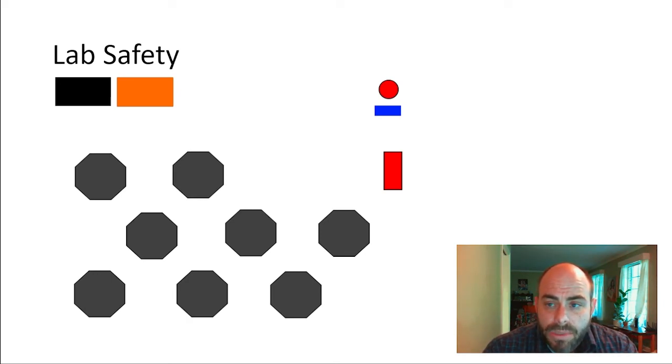You can go gather the materials as you need them, and some labs require you to get all your materials up front. Others, it's good to just kind of get them as you need them, and then you'll do the lab, turn it in when you finish. So, pretty straightforward day.